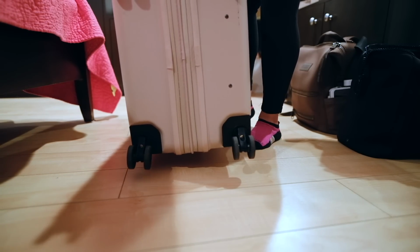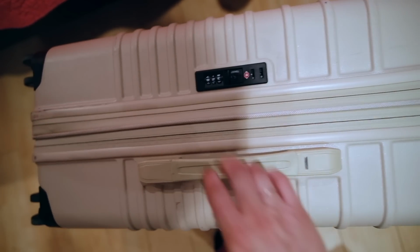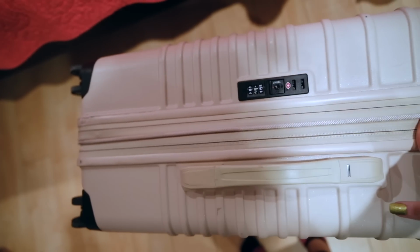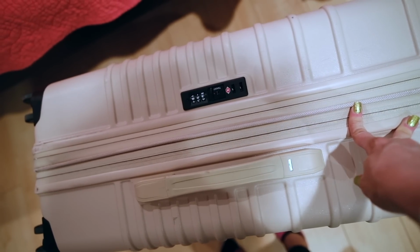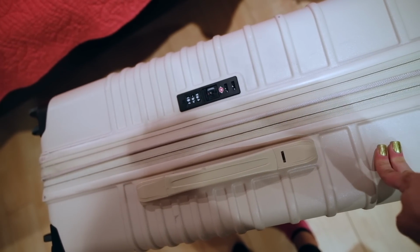Okay, uh-oh. It's over 50. I am over 50, so how you tell is this thing will turn red when you lift it up by this handle. I feel like I'm pretty good at sensing the weight by now. I feel like I'm probably at like 52. I think it's barely over.